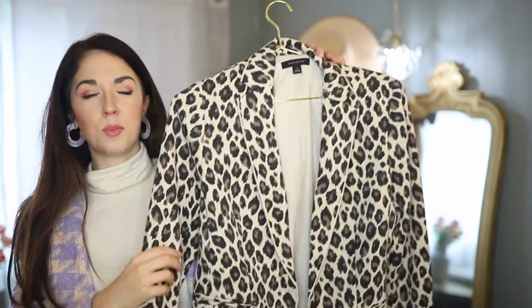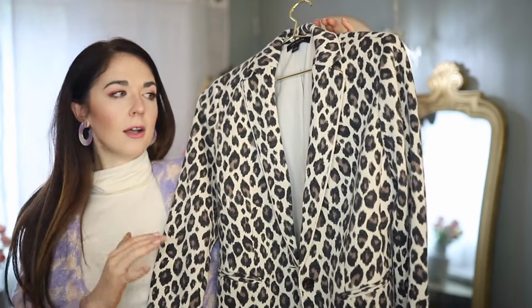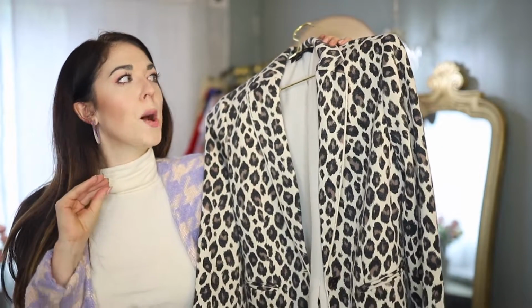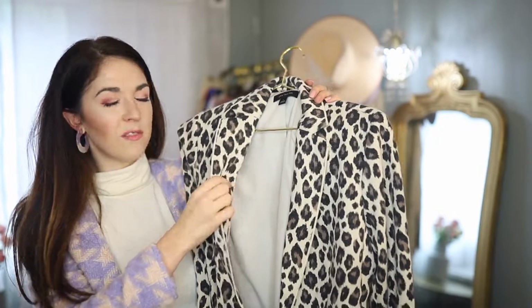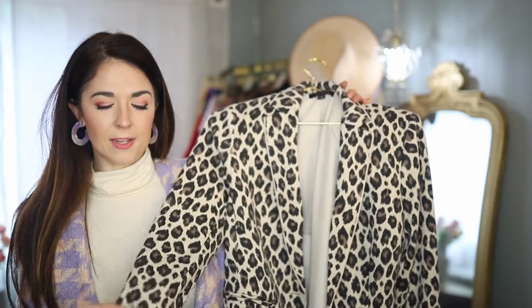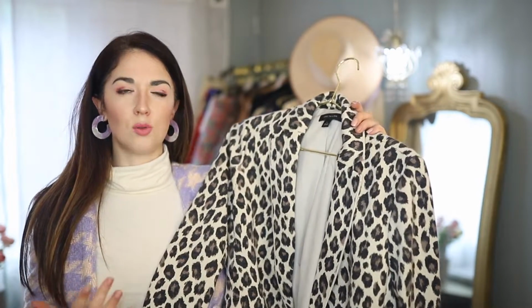And I love this blazer. I have so many blazers. Many of them are just solid colors. So when I saw this one in the leopard print, I was like, I need that blazer. Now, what I will say is it's made of this sort of knit material. It's really, really soft. Because it is made in a different, less structured fabric, it has a little bit more of a casual vibe.